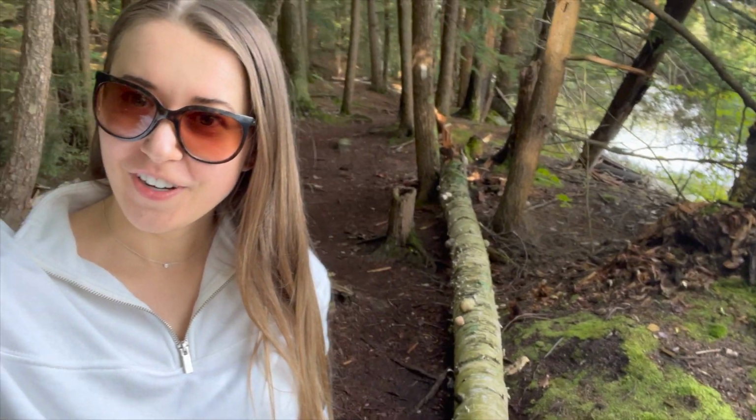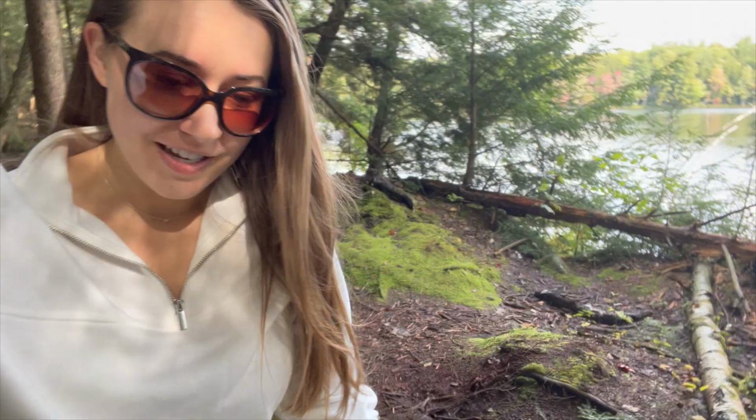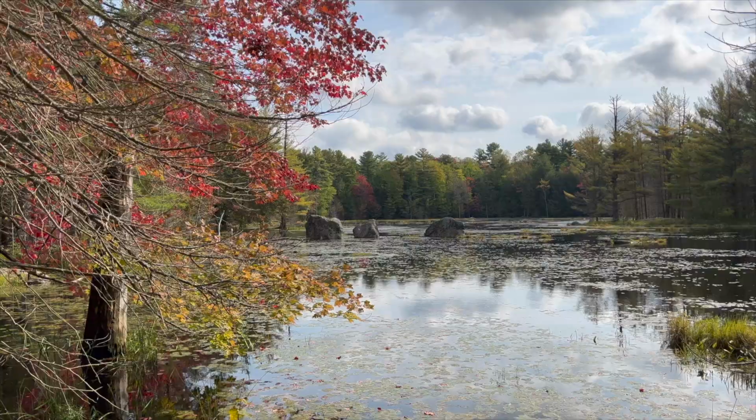We are just out for a hike, and it is so gorgeous. It's got the lake on the one side, and the trail basically walks along the lake. So beautiful. Such a nice day to get out. It was actually supposed to rain all day, so I'm really happy that we were able to do this.